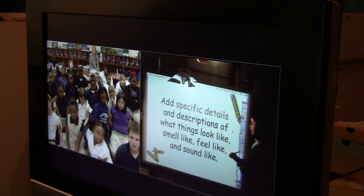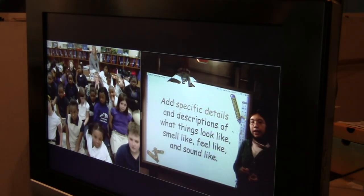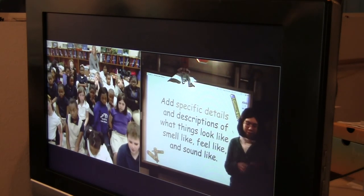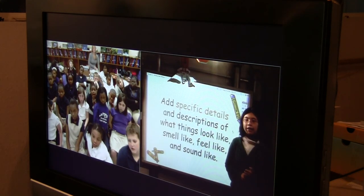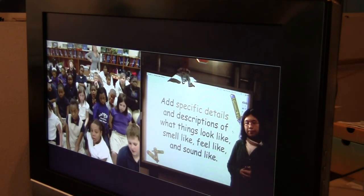Add specific details and descriptions about what things look like, smell like, feel like, and sound like. You might talk about the excitement as you went down the roller coaster, how the cold wind blew past your face and you screamed out loud and you thought everyone around for miles could hear you, instead of just saying, I had a fun time at the amusement park. Why wouldn't you include all those details?